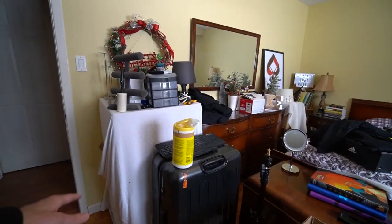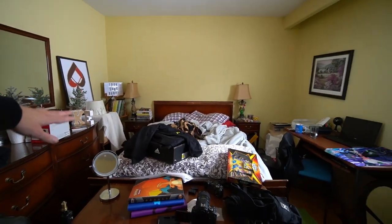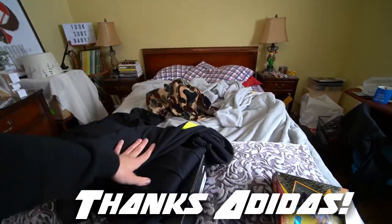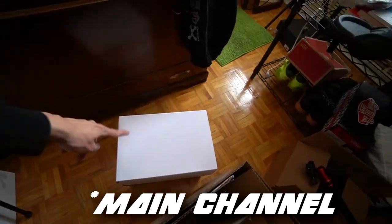Like the suitcase is gonna go, this box is gonna go to the Philippines, I believe. We have dressers and random stuff there. Oh, and this is the stuff that Adidas actually sent over the other day. So we'll show you guys this and the sneakers and some more sneakers when we get back to my crib.